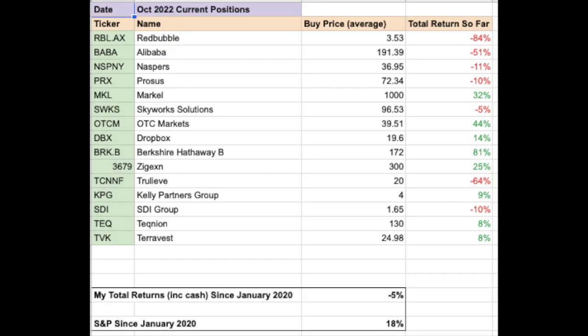Okay, so here on the screen is where I compare my investments to the S&P 500 since I started recording this information back in the start of 2020. It's actually getting a bit complicated because I've been moving money around a little bit. So I think I'm down 5% since 2020, and the S&P 500 in that time is actually up 18%. So yeah, I'm not beating the index.